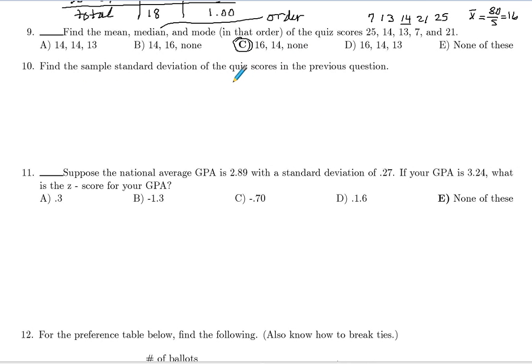Sample standard deviation of our quiz scores. Remember, the standard deviation tells the variation of the scores around the mean. So here, you set up a table. You list your individual data values xi, and list your x bar, and then xi minus x bar, that's the deviation from the mean, and then your last column, xi minus x bar squared. And that's the squared deviation, so the unsigned deviation. You want everything to be positive.